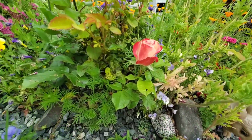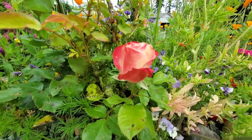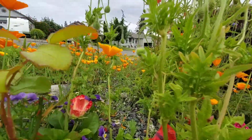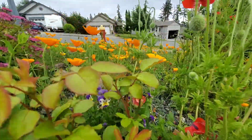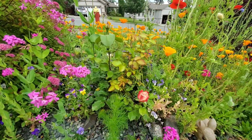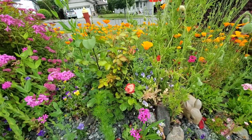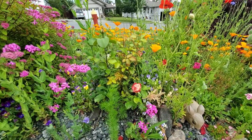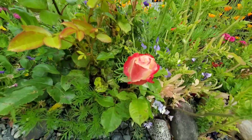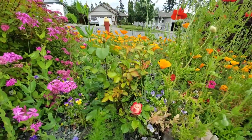Here is my cherry parfait rose, just with a couple blooms on it. There's one here, and I don't know if you can see, there's one way at the back. There's lots of buds on this bush. I just planted this rose last summer, late last summer, almost fall. So I have seen the blooms before, but it only had a very small number of blooms last year. So I'm really looking forward to seeing how it fills in this year and what it looks like later in the season.